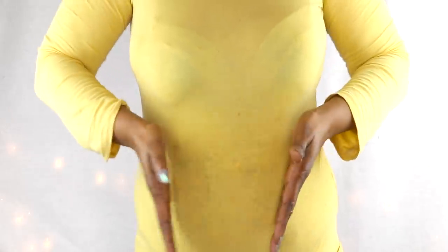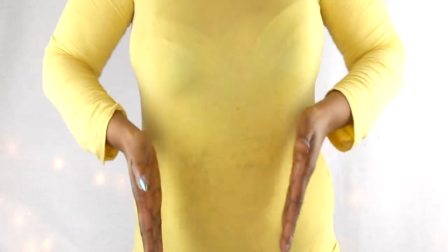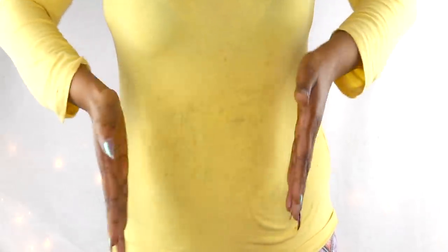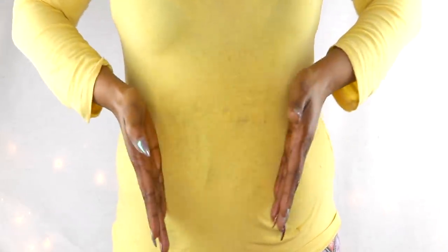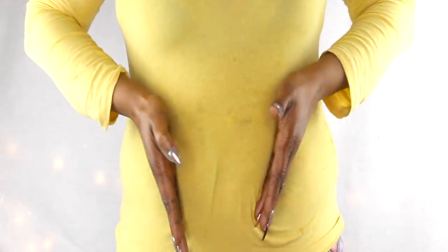Next exercise, you're gonna place both hands on either side of your belly with your palms facing each other, like I'm showing here. Then you're gonna push your hands towards each other while squeezing your stomach between them. You're gonna do this exercise at least 10 times. So open, squeeze, release. Open, squeeze, release.